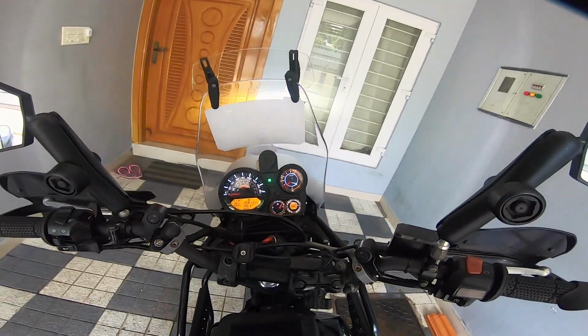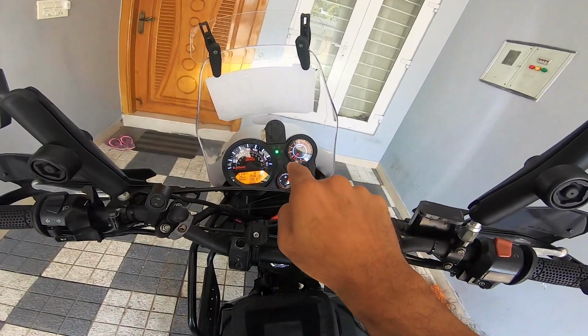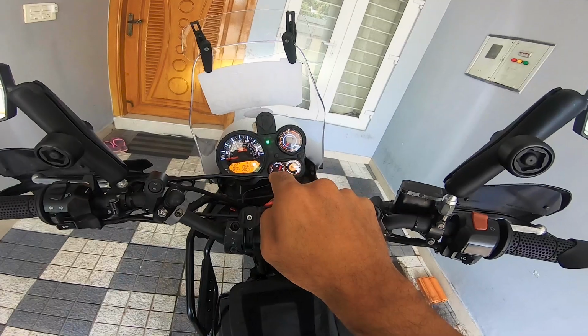another thing that I can see as a difference is that the idling RPM is way more stable than it used to be.